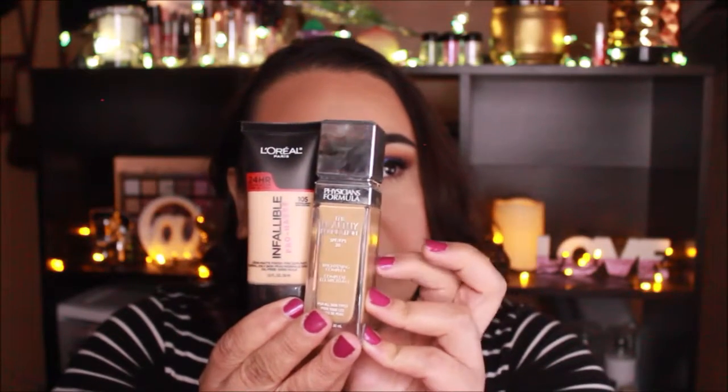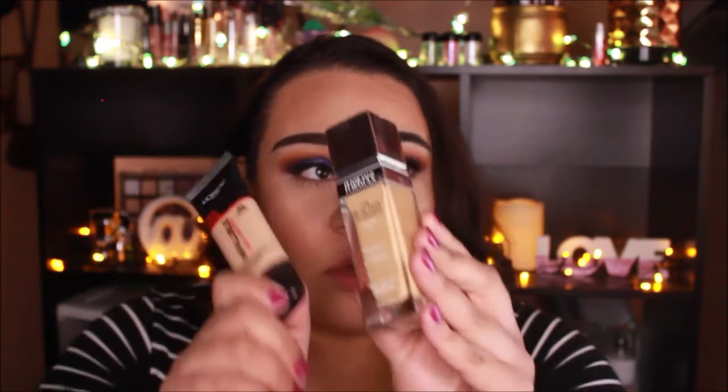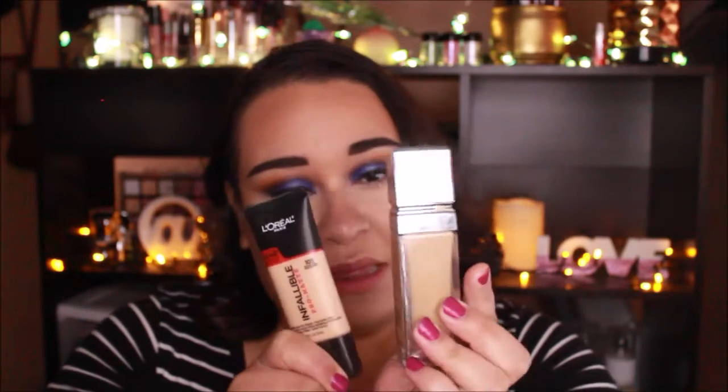And then I also like mixing this one in with the Physicians Formula Healthy Foundation. The reason for that is because this one by itself doesn't last all that long on me. It says that it's for all skin types, but on my skin I can get maybe 3 or 4 hours of wear before I start getting pretty shiny in this area. If I mix it in with this one, I get more like 6 to 7 hours of wear before it starts to get oily. So I mix in this one to make it a little bit longer lasting.